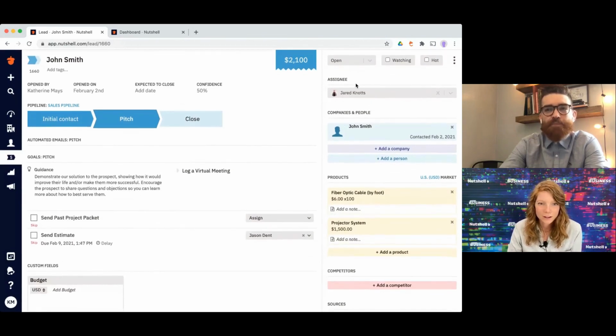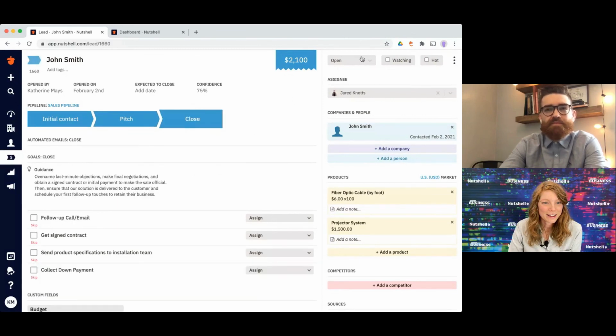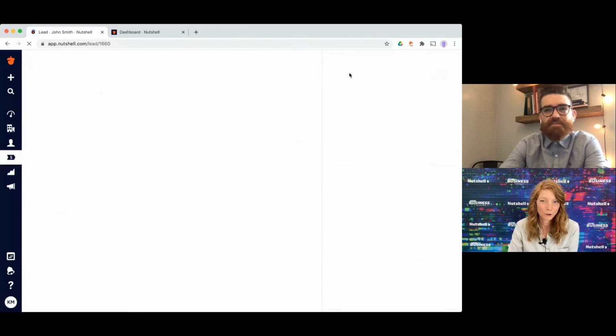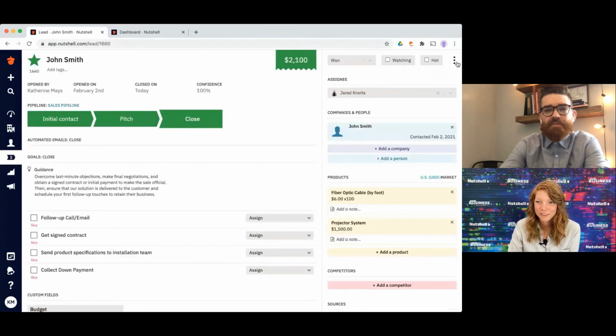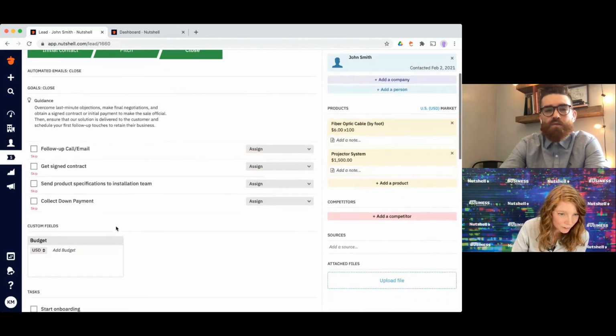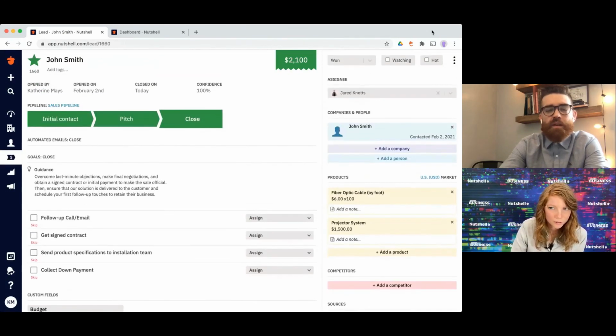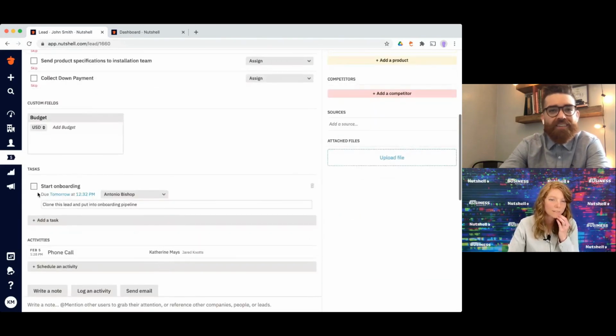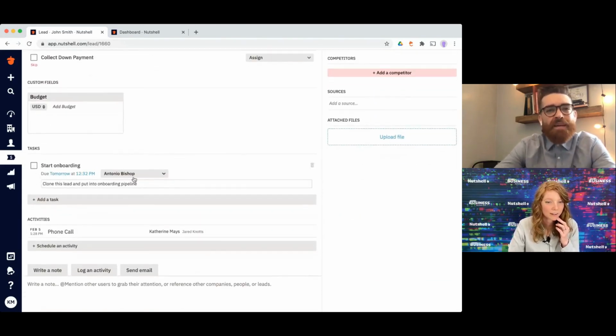So to get to that handoff part that Jared was talking about, we'll say this lead is closing, we're winning that deal. So those follow-through tasks, let's see. Towards the bottom there, if you scroll down. Oh, yeah. There we go. Yep. So Antonio now is going to get notified, okay, it's time to reach out.